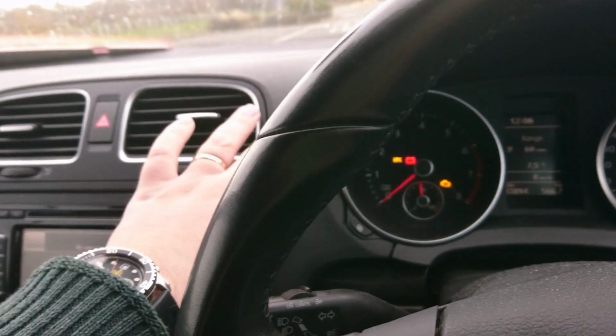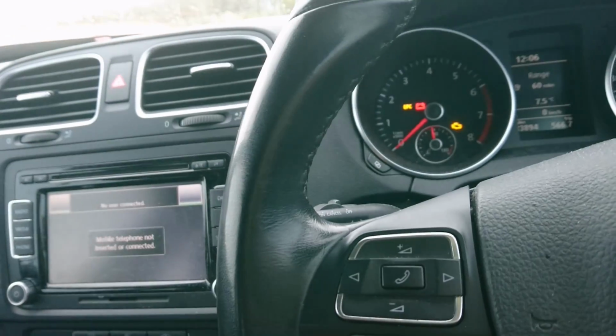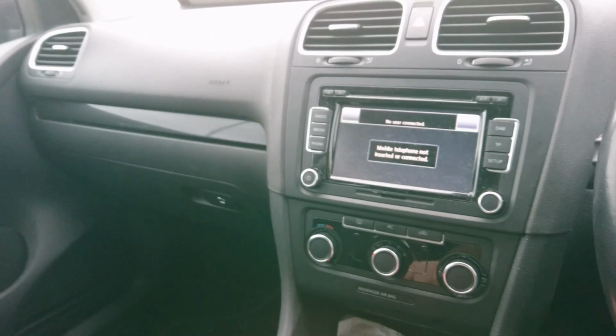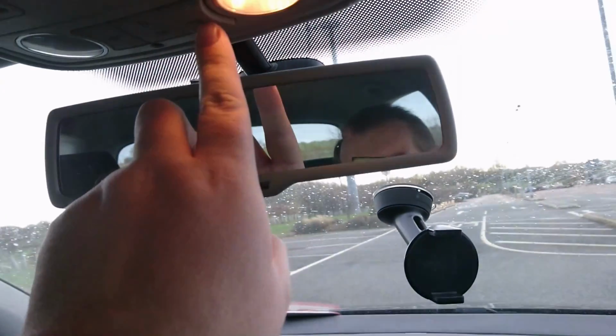Nice soft touch dashboard. Actually, the leather on this steering wheel does feel quite nice. It's quite dark in here. It's just typical of what, you know, Golfs have been like for a long, long time. Even in the 1980s, they were sort of black and dark inside all the time. Is that a sunglasses holder? Oh, it is. Not a pair of them for me though. And little spot lamps as well.